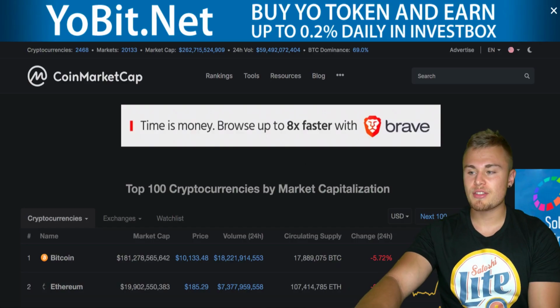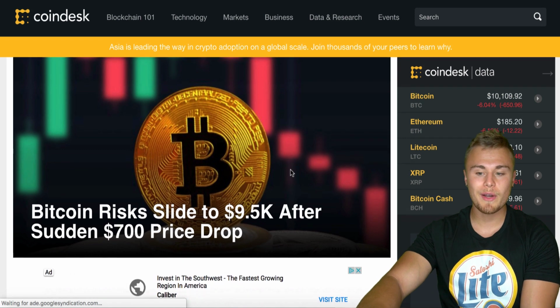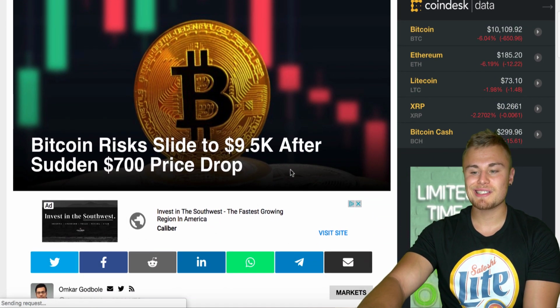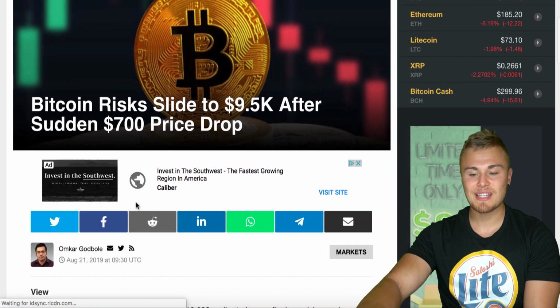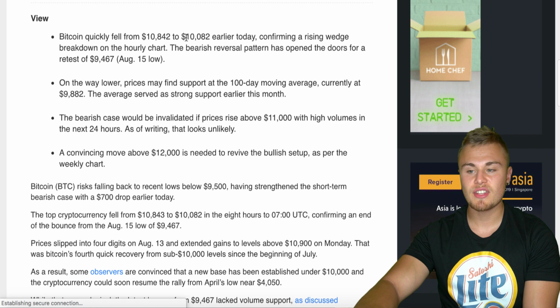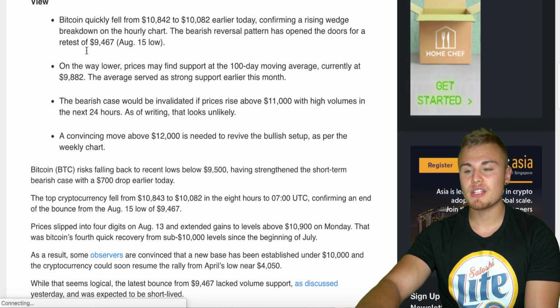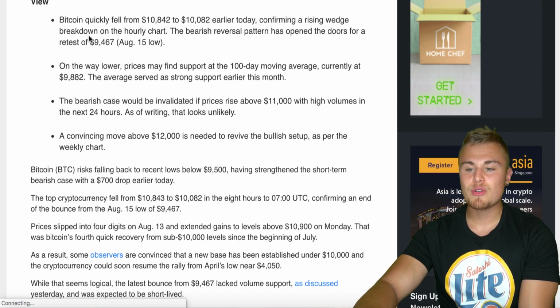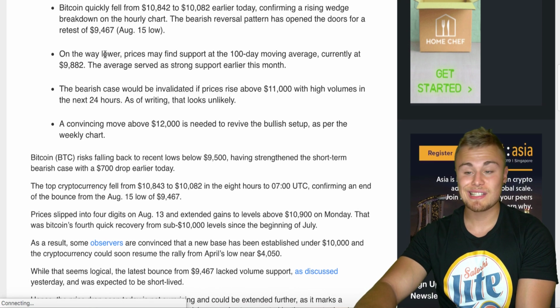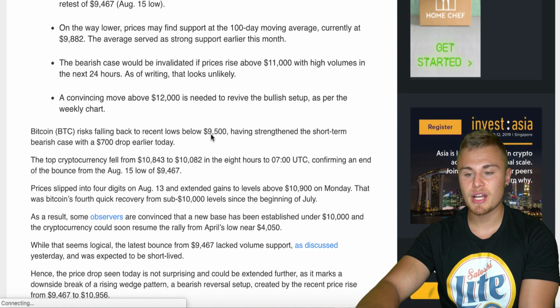So before we jump into the current coin market cap, I do want to first start off on this article posted by CoinDesk saying Bitcoin risks slide to 9.5K after sudden $700 price drop. So just a couple of things right off the bat. Bitcoin quickly fell from $10,840 to $10,000 earlier today, confirming a rising wedge breakdown on the hourly chart. The bearish reversal pattern has opened the doors for a retest of 9,467. On the way to lower prices, prices may find support at the 100-day moving average, yada, yada, yada.